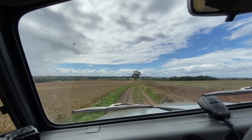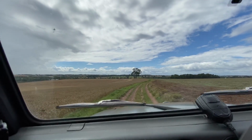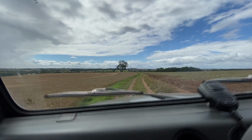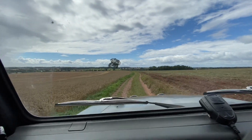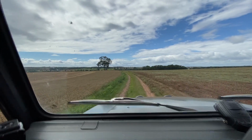So here we are, we're green laning again back to the way we came, out of pure necessity because the main road is actually closed. This is the only way to get from the village we've driven to back to the village we came from. So who said green lanes are not useful? Yeah. You're right.